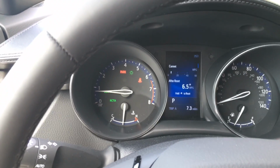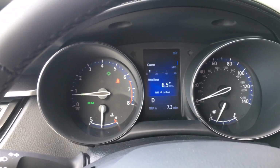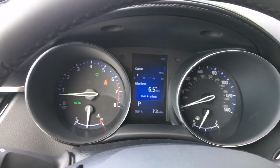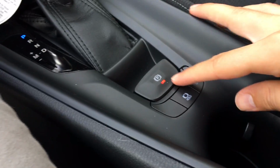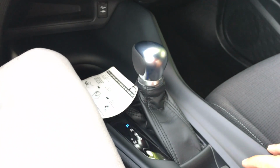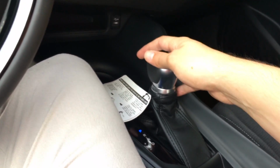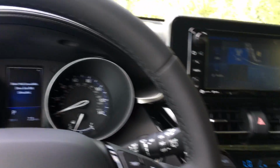So as soon as I put it into drive, see, it's in park right now, and there's no parking brake down here, by the way. So as soon as I put it into drive, it cuts off. As soon as I put it into park, it cuts on. All right, that's what that button's for. Your traction control, and if you hold this down, that basically turns that system off, from my understanding. Yeah, brake hold unavailable, driver seatbelt. Okay, so it has something to do with the seatbelt.